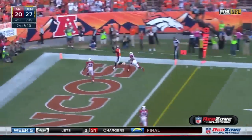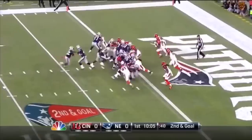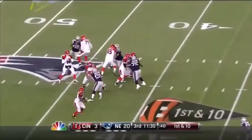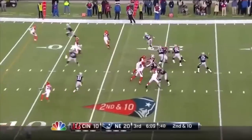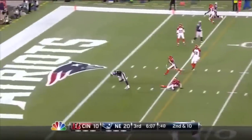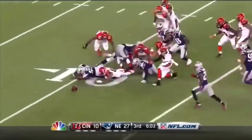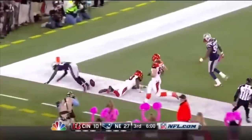Manning, is it another? Perfect. Thompson, that's his first. Ridley, and Ridley throws, and that's caught. Dalton from the pocket throws, caught. And Brady fires it over the middle. This is taken 7 yards deep. Brandon Tate loses the ball, and the Patriots pick it up and take it in.